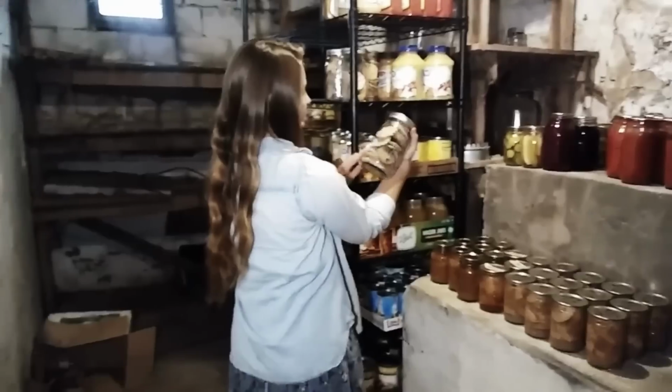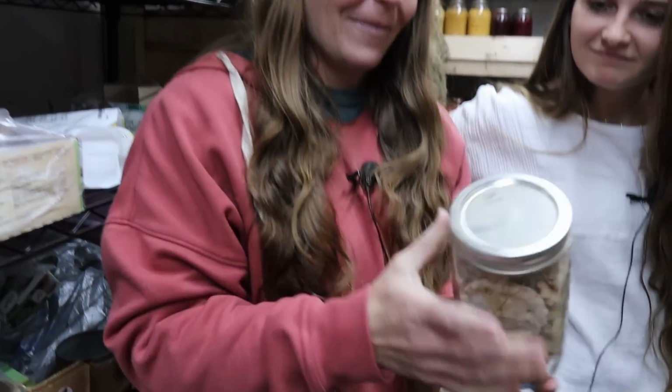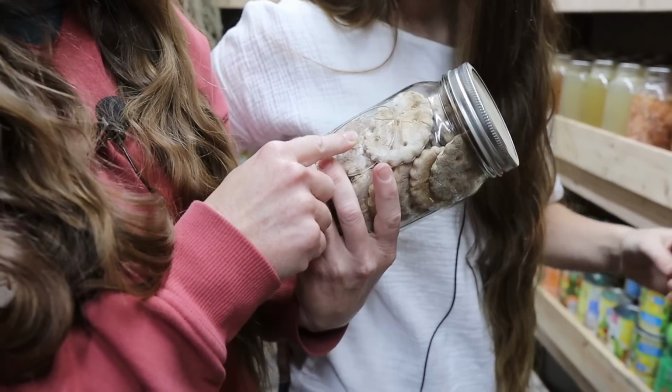Yeah, and this one's actually a few years old. Yeah, I know. It's kind of cool. Still perfectly fine. So I don't know if you guys have ever seen how to make hardtack. Don't open it. Oh, okay. I don't want to open it until we're gonna eat it because it's still good. It's still good, and it looks so pretty.